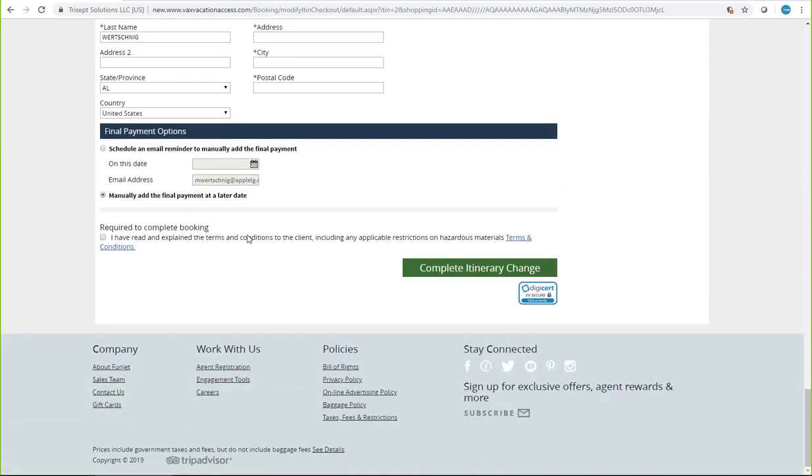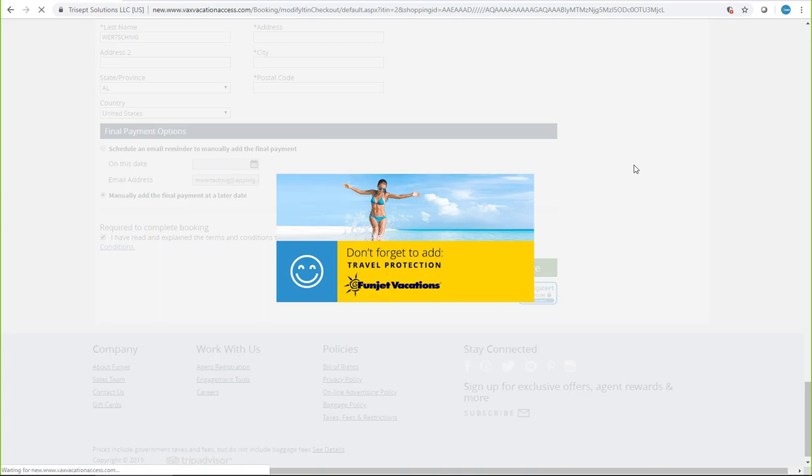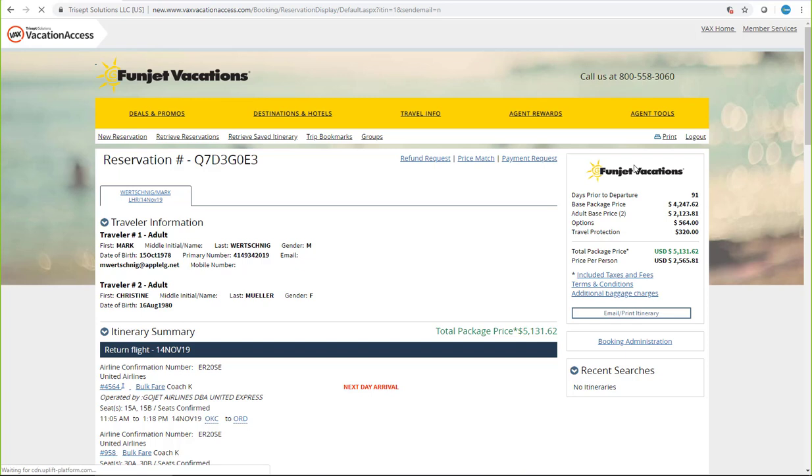Alright, so scroll down, click your terms and conditions that you've read them, and hit complete itinerary change. So that's how you add an agency fee to the reservation.